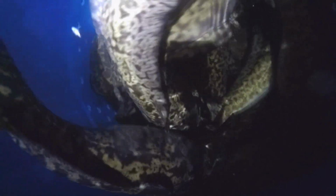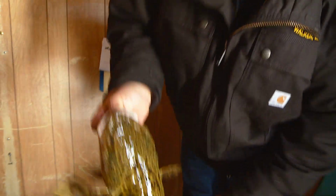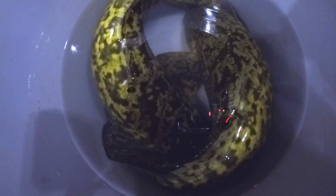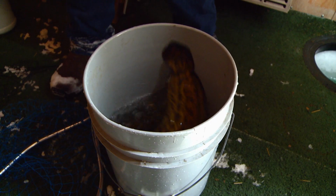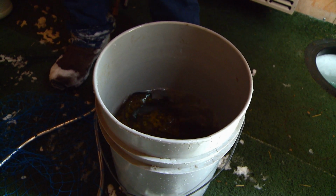This one we marked last night so we can remember whose it was, because it's a little bit bigger one. They've got no teeth, no fins that can stick you. They're absolutely harmless. And they've got such a pretty pattern to them. When you see them on the bottom, they blend in so good with the bottom. This one is about 7 pounds. It's a nice fish. It's really not one that's going to probably get you in the top 10.